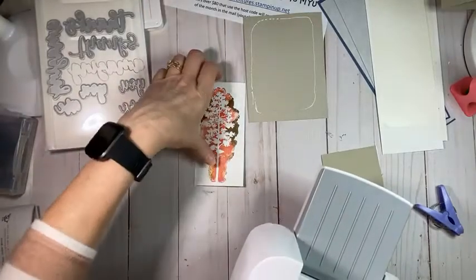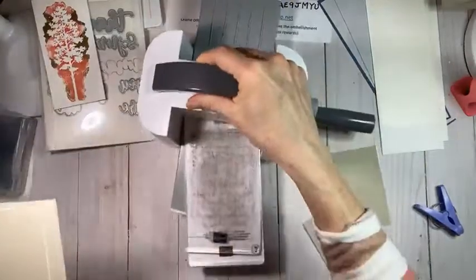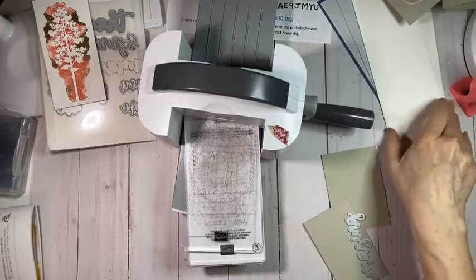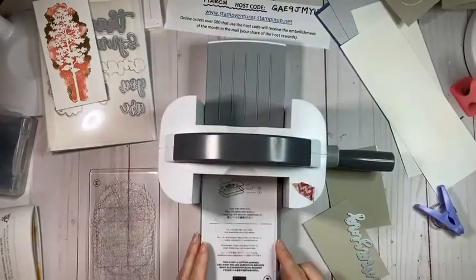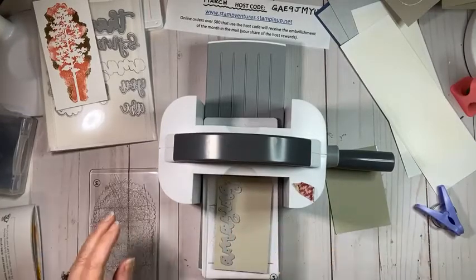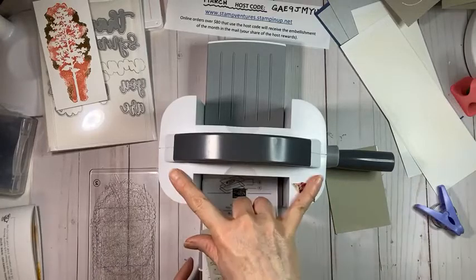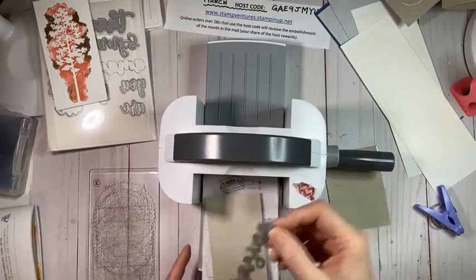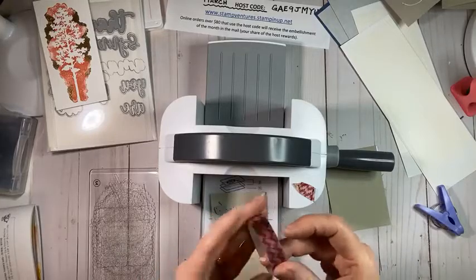So I'm going to pull out my mini Stampin' Cut and Emboss. This is going to take a little while to dry, but okay. Hopefully it's not going to get on too many things. The mini Stampin' Cut and Emboss is on sale. It's 20% off until the end of March. So if you're interested in grabbing one while it's on sale, let me know. You can't fit the regular sized embossing folders in it, but you can get the mini embossing folders, and lots of the small detailed dies will fit into it. There is no magnetic platform for it.